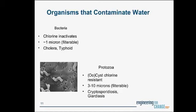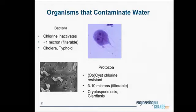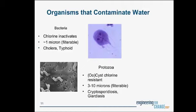We also have protozoa. Protozoa tend to be bigger. They're about 3 to 10 microns, 3 to 10 millionths of a meter in size. But when they come out of the body, this is a picture of Giardia in the intestine, they encyst themselves in a casing, in a shell, and that shell is chlorine resistant. Some protozoa you might have heard of are Cryptosporidium or Giardia.